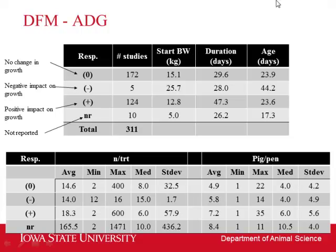So when there's a negative response, granted there's only 5 studies, the start body weight's almost 26 kilograms, and they're only fed 28 days, so they're 44 days old roughly. When we get a positive response, they're about half as big as the pigs that showed a negative response, and they're fed almost twice as long. So some trends like that kind of jump out.